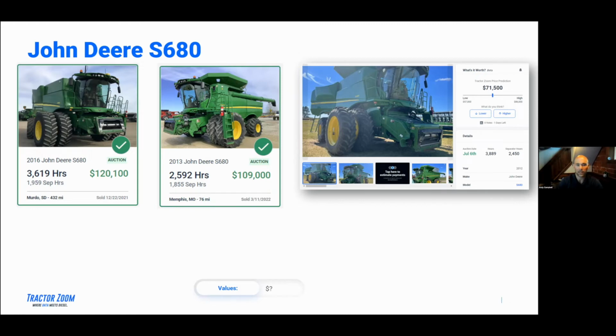It's got less SEP hours on it, but if you even adjust for that, maybe about $30,000 if they use about $50 per SEP hour. So I would expect this to hit somewhere in the 70s if the market is okay. If it hits above this 71, if it hits above 80, I would say the market is strong. If it's below 70, I'd pay more attention to the market.